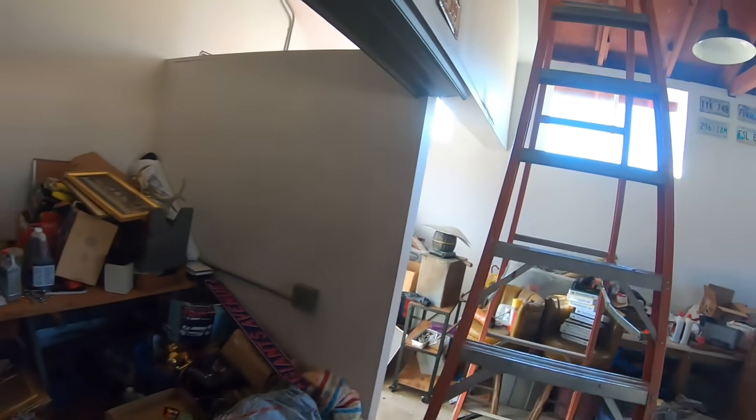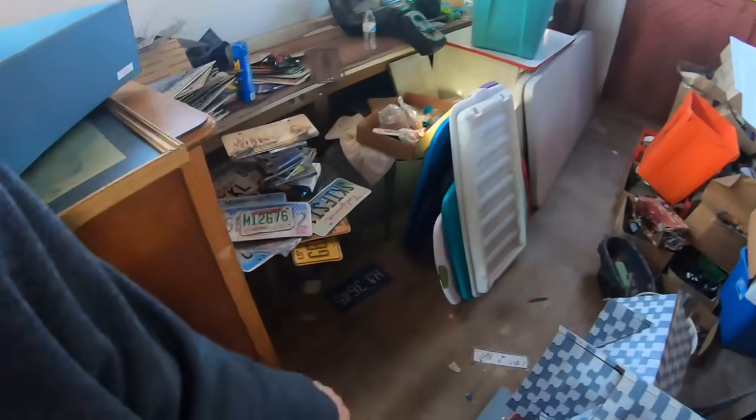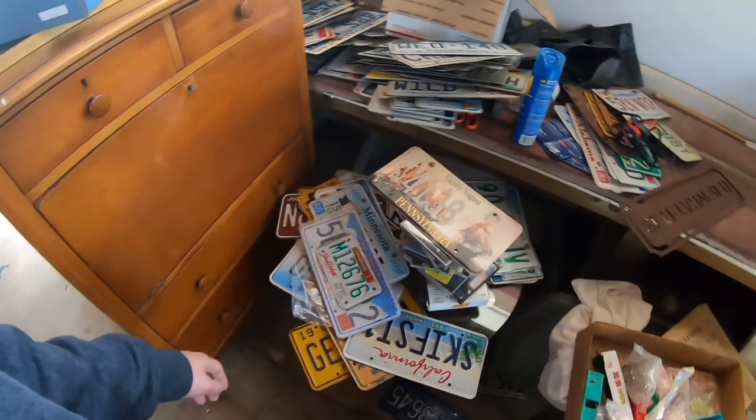We're going to throw some license plates up on this wall. I know it's been a while since I've really put license plates up here. But I have a whole pile here that's got to go up.